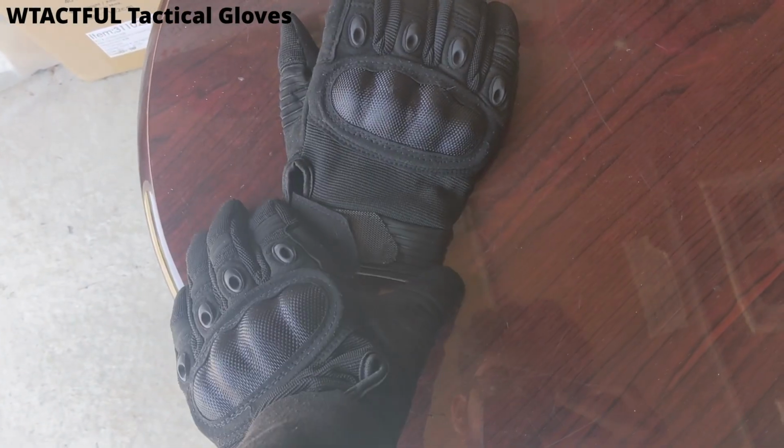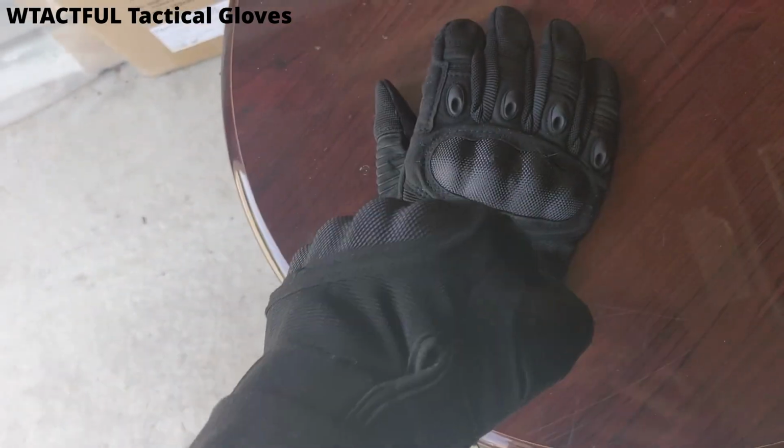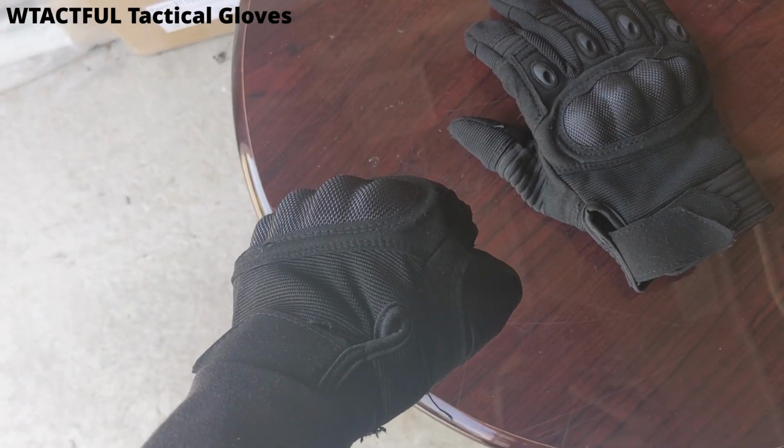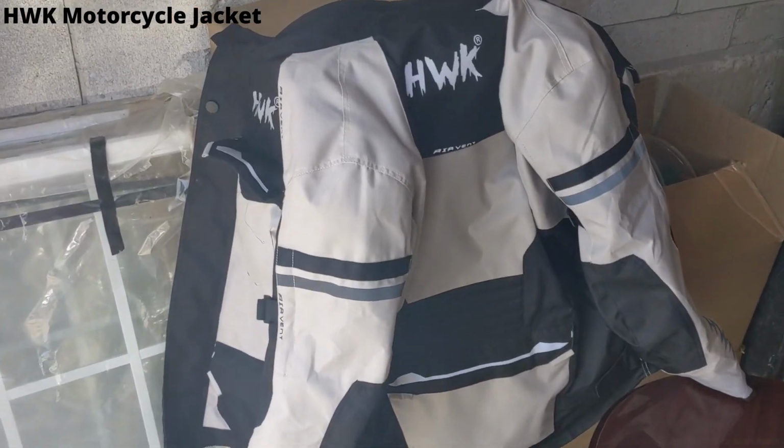They don't really have the best wrist protection. They have good layers on the palm. They're still pretty comfortable overall. These are size medium as well. Yeah, these are pretty good too. All right, last is my jacket.